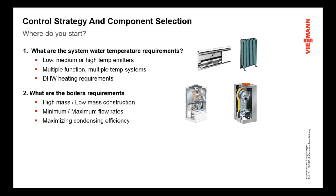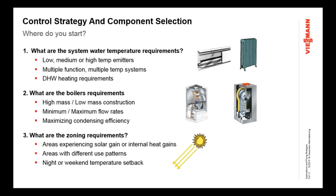We're focusing here primarily today on condensing equipment, but there may be some different questions you ask if you're using maybe a non-condensing boiler, which is not as common today, but certainly there are still non-condensing boilers out there. They have different dynamics. They have different requirements for temperature and flow and things like that.